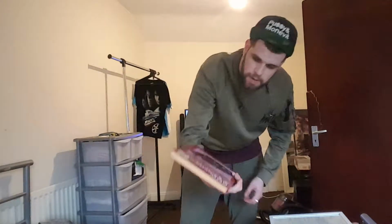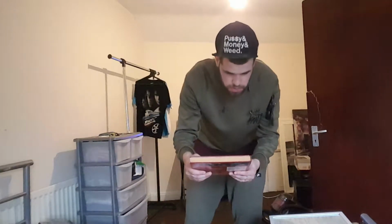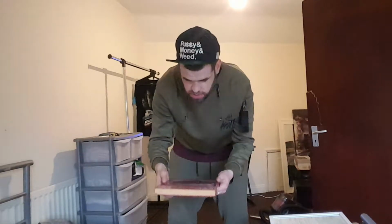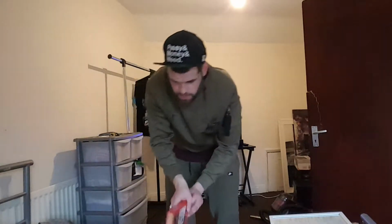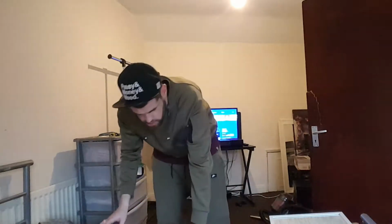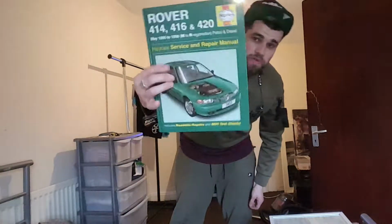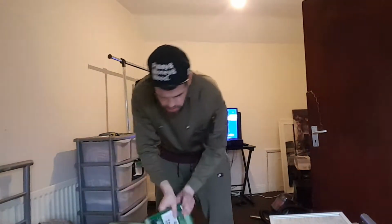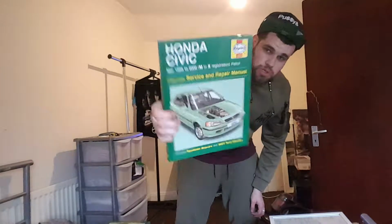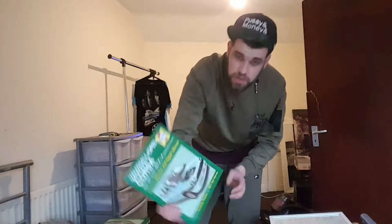Service and repair manuals. That one's for 3 and 5 series BMWs. 3 series from 1983 to 1991, H registration petrol. 5 series 1981 to 1991, J registration petrol. So I've got that one. Got Renault Megane, the Citroen Saxo, VW Golf and Bora. Got Rover 414, 416 and 420. Civic, 95 to 2000, my apologies. Apologize for that one. And the last one on that, for cars, is Vauxhall Opel Corsa.